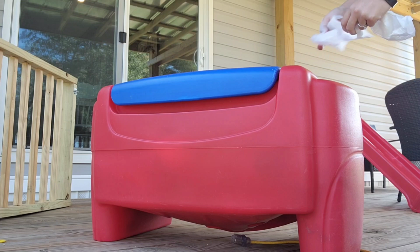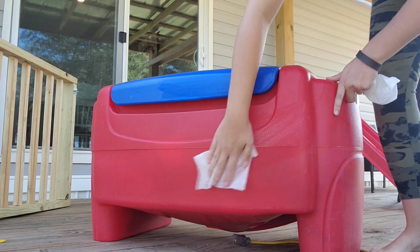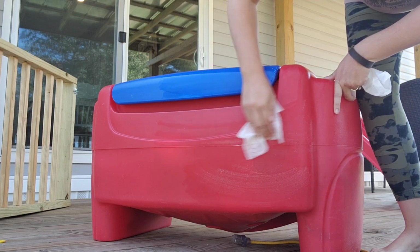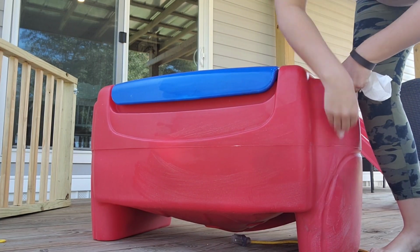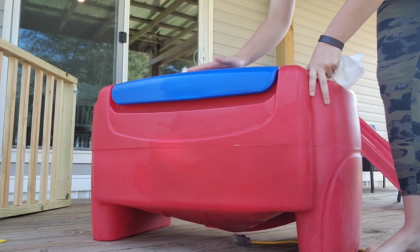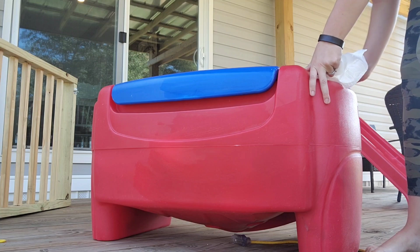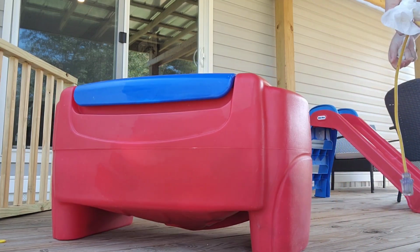When we went by the storage unit, we also went ahead and grabbed the kids' toy box. It has still been in storage from when we moved. And so while we were there, we went ahead and got it. I had been wanting to get it and get it to the house. And so we did that, but it was still sitting on the porch because I needed to wipe it down before we brought it in the house. So that's what we're gonna do.